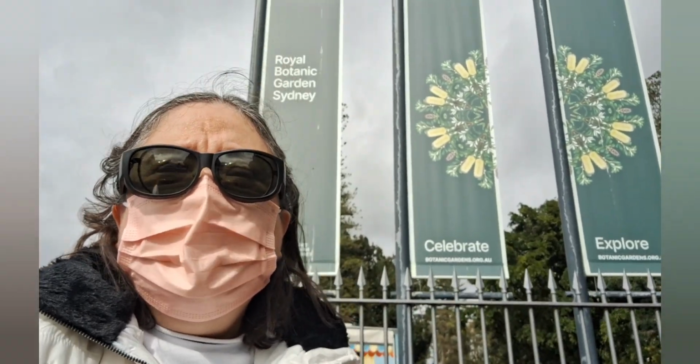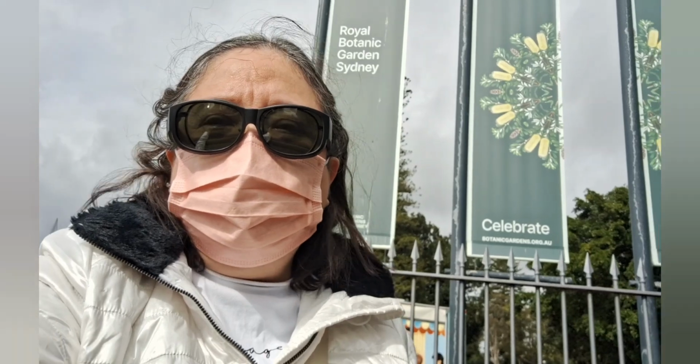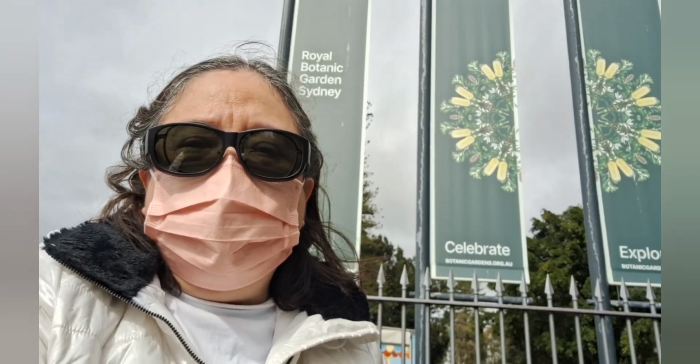Everybody, I'm right here in Sydney at the Royal Botanic Gardens. I am aiming for the Mrs. Macquaries chair, which I did not cover the last time. I may not have the opportunity to walk through the entire garden because it's going to take at least half a day. It's a very big and beautiful garden here.